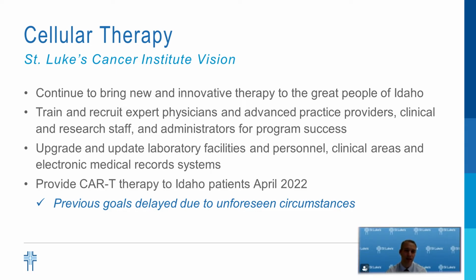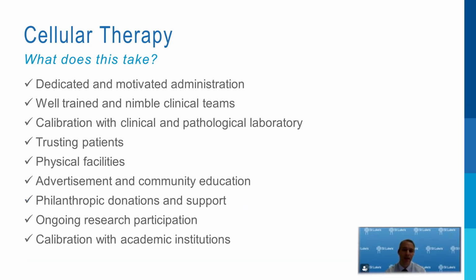We have to do several upgrades to our laboratory facilities, as well as our clinic facilities and electronic medical record updates. So our goal is to continue to, as has been, provide continued treatment options for patients starting in March and April of 2022, which is very close, and we're getting very excited about this. What does this take? Well, it requires a wonderful administration that's been very dedicated and motivated to moving forward this plan. Well-trained and nimble clinical teams. Again, clinical data is changing on a weekly or every 2-week basis.